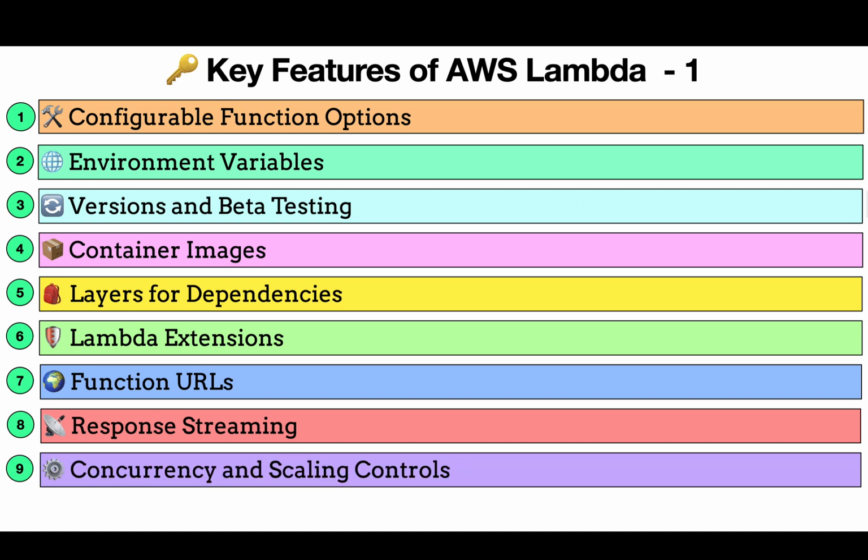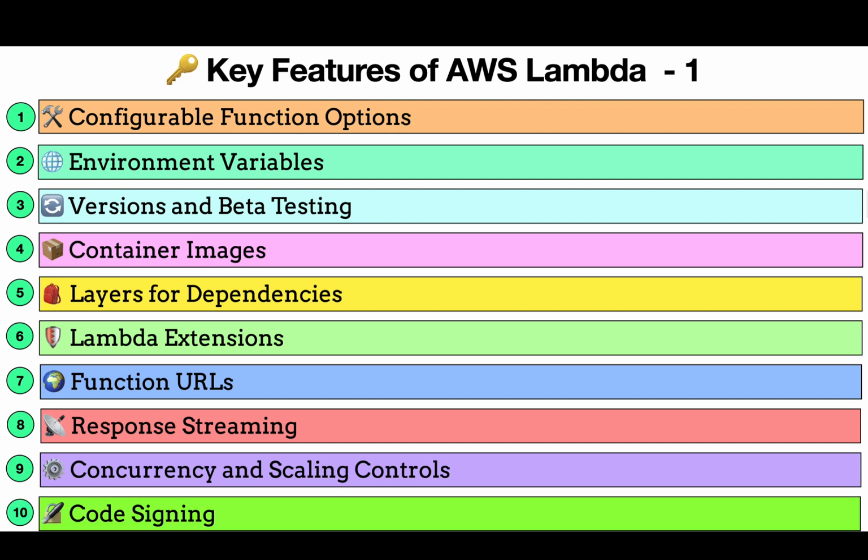8. Response streaming. Improve your function's response times by streaming payloads back to clients, particularly beneficial for Node.js functions. 9. Concurrency and scaling controls. Apply detailed controls over your function's scaling and responsiveness, ensuring your applications can handle varying loads efficiently. 10. Code signing. Ensure that your Lambda functions run only unaltered code published by approved developers, enhancing security.